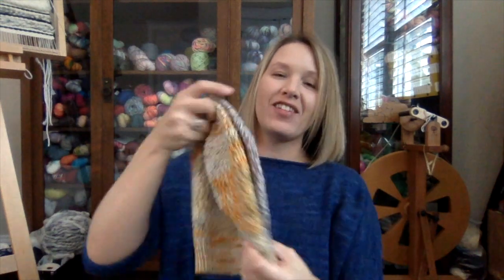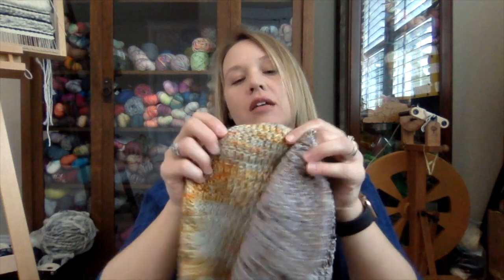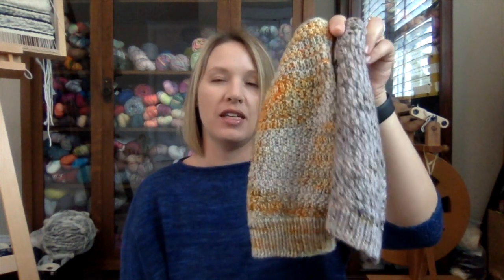Both of these hats are knit in our Biddleville DK, which is a really great base for hats. It's heavy enough to be warm, but it's light enough for the Carolinas. So anyway, this pattern will be releasing pretty soon. Like I said, I'm going to be calling for test knitters soon. I think we have some of each of these colorways in the shop.